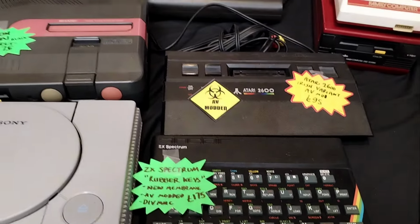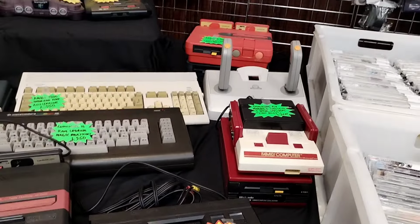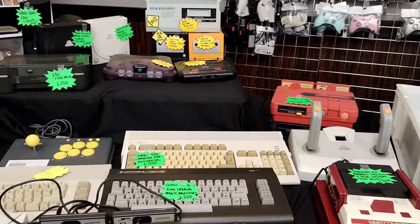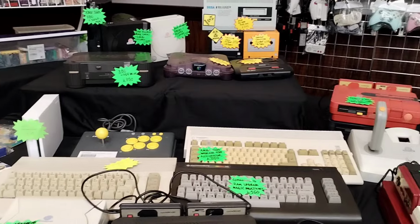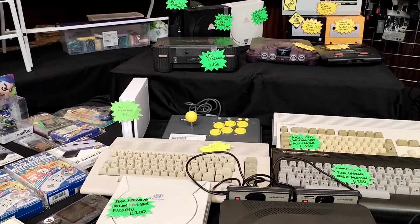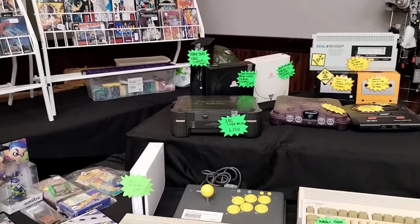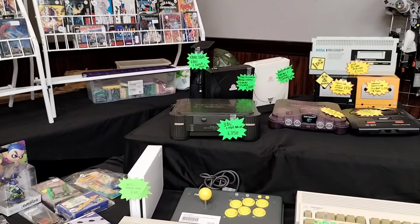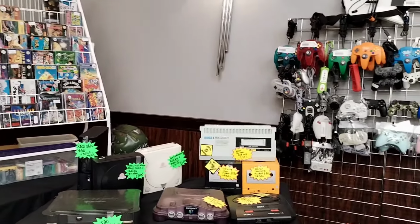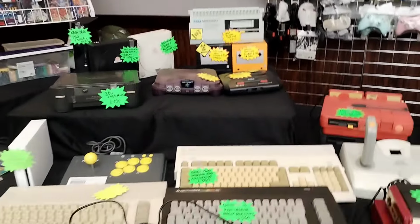Some really good condition systems here, and some stuff that is really unusual and not stuff that you see every day. Definitely some really nice display pieces here that I wouldn't mind picking up in the near future. I mean, a 3DO, for example, would I ever play it? Highly unlikely. Would I like to have one on display? Absolutely.